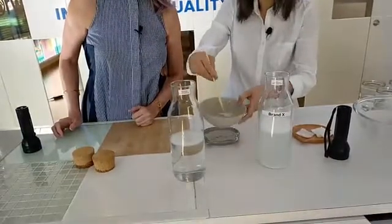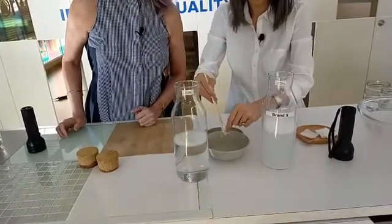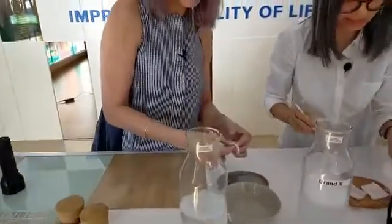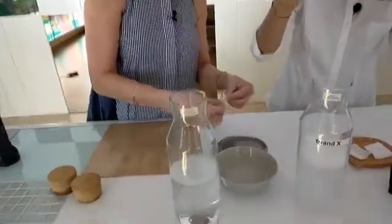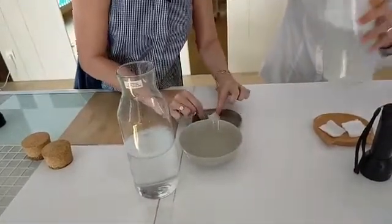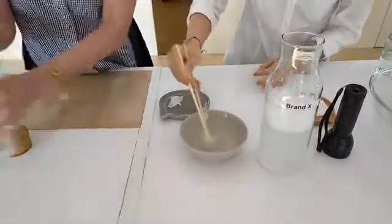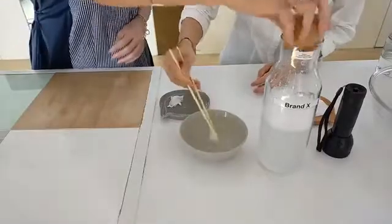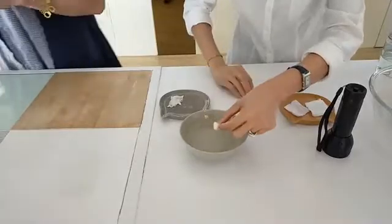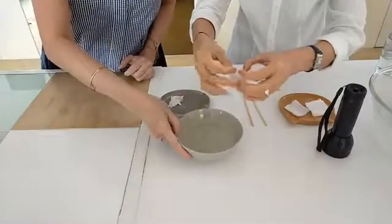So this is as if you're cleaning your clothes. Do you want me to open it up for you? Yes. Okay, I'll try to open it up. Okay, and then I'll do the same with another swab, and I will dip it into this brand X. And I will also rinse it. Okay. So for one we use our UPP and for the other we use brand X.